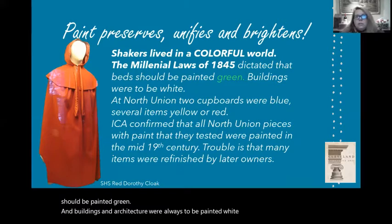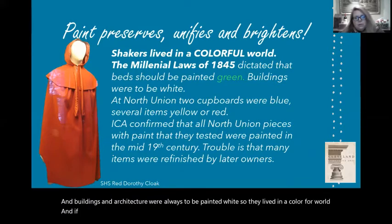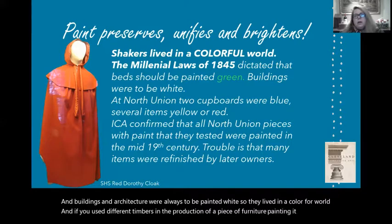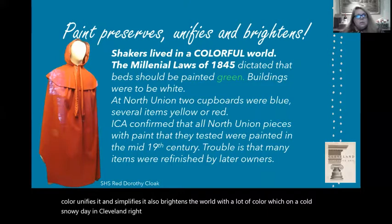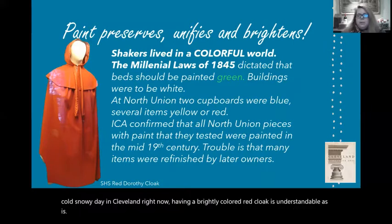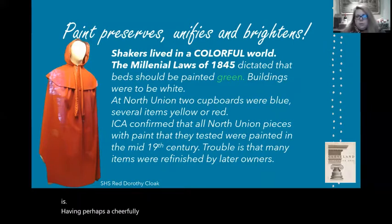So they lived in a colorful world, and if you used different timbers in the production of a piece of furniture, painting it a single color unifies it and simplifies it. It also brightens the world with a lot of color, which on a cold, snowy day in Cleveland right now, having a brightly colored red cloak is understandable, as is having perhaps a cheerfully painted article of furniture.